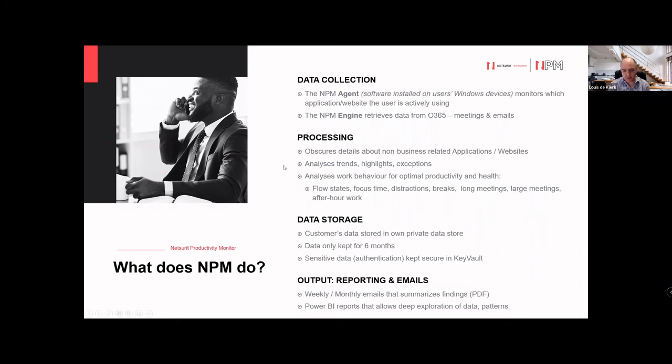We then analyze the trends that we get from that, as you've seen in some of the screenshots and diagrams that I've shown, and we then analyze work behavior for optimal productivity and health, things like flow states, focus time, etc. We then store this data. We only keep data for up to 6 months. Every customer's data is stored in its own private store.